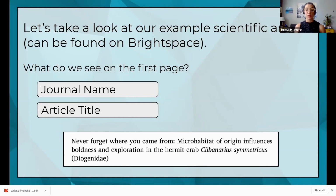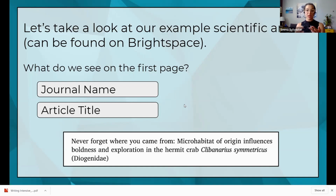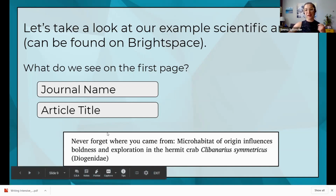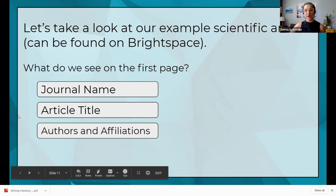In this title, we actually know the findings of this research right off the bat. We know that the researchers found a relationship between microhabitat of origin and later behavior of boldness and exploration in hermit crabs. Cool, so we kind of know what the research is, we know what the topic is, we actually even know some of the findings. And we had a fun little title, Never Forget Where You Came From, where sometimes we see that in science as well. Next up, we see authors and affiliations.